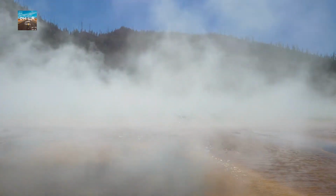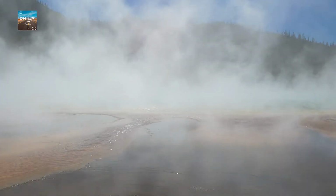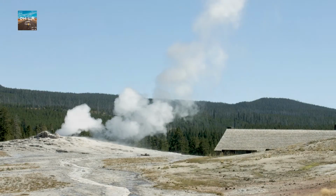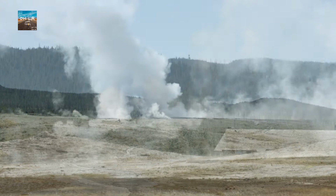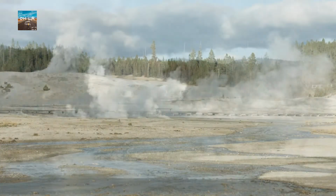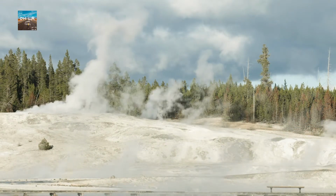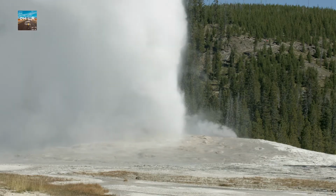It is home to half of the geysers in the world. About 500 geysers are still active. The most famous one is Old Faithful, which erupts every 60 to 90 minutes. Observation Point Trail allows hikers to see Old Faithful from a different perspective. Standing 250 feet above the geyser, you'll see all the crowds that surround it.